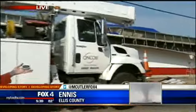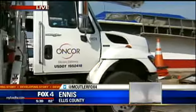Now, there's no power out here. So the question is, how do you fix a place with your power tools when you have no electricity? What they're doing is setting up some temporary electrical apparatus to try to solve that problem.